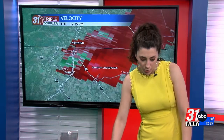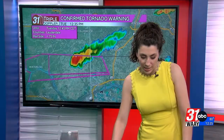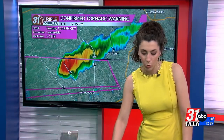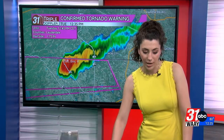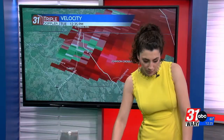This is crossing over I-57. It's making its way just north and west of Johnson Crossroads, just east of Cypress Inn, and it is tracking towards I-17. So let's see if we can put another storm track on this for you. We are going to see this stay in effect for about the next 10 minutes. It is bringing hail with it. Hail is not the biggest component of this storm, but it is a factor that is there.